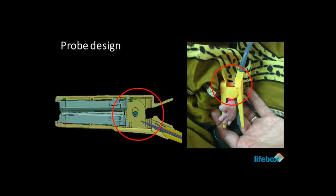It also opens up, once it's on that child, on a chubby foot, it will open up to allow those two arms of the probe to be parallel to each other and get a better reading. And you can see here it's being used on a neonatal foot across the foot, and that's one of the ways that we have found that healthcare workers are using this probe. So it's a really useful, versatile way of using a probe.